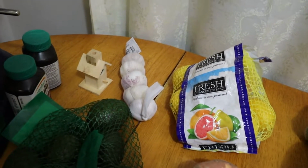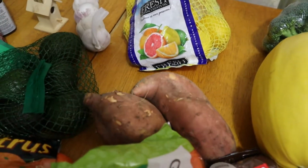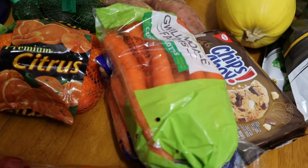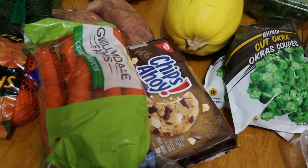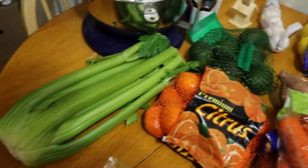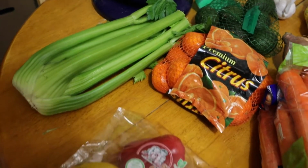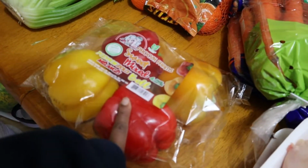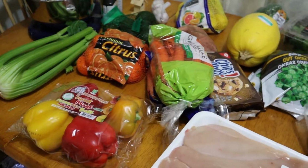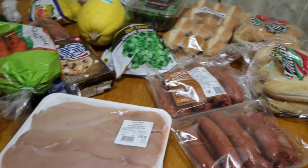A 5-piece of garlic, that was 88 cents. The sweet potato, I got 2 of them, and it was 98 cents a pound. Carrots, we bought 2 bags, 88 cents each. Chips Ahoy cookies was $1.88. And then we have clementines, $2.88 for a bag. We have celery, which was 88 cents, I believe. And then a 4 pack of peppers for $2.98. And that's it. So the total that we spent at Food Basics for all of this stuff is $83.23.